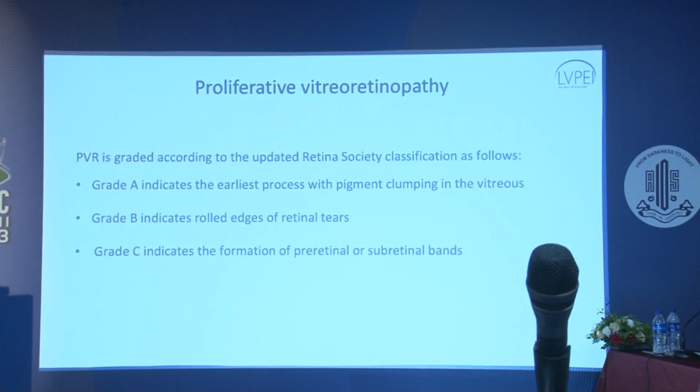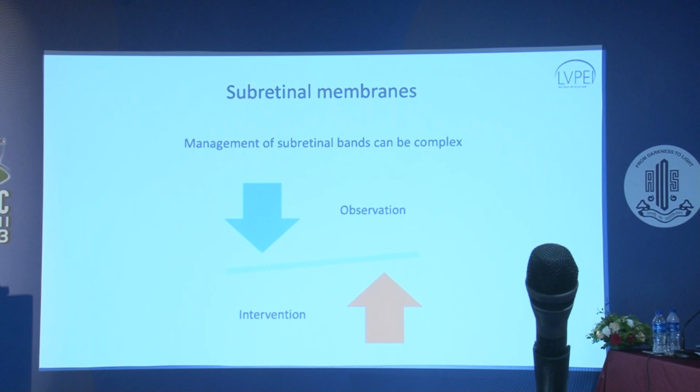So just for people here, if you look at the grading of PVR, the updated Retina Society grade A indicates the earliest process with pigment clumping in the vitreous. Grade B indicates rolled edge of the retinal tears, and grade C indicates formation of pre-retinal or subretinal bands. So here we are dealing with grade C PVR.